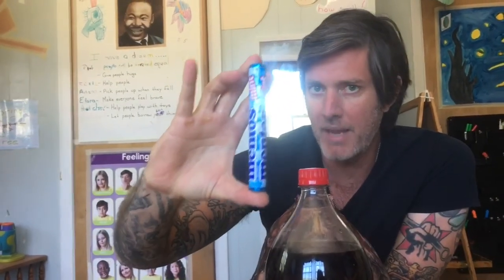One, we're going to use the soda itself and these guys right here. It's called Mentos. And some of your parents may know what happens when you stick Mentos into soda. But you guys may not know yet, but we're going to find out later. That's one way. That is a big, exploding way that makes a huge mess. It's my favorite way to do it.